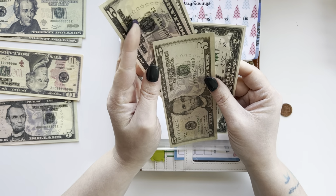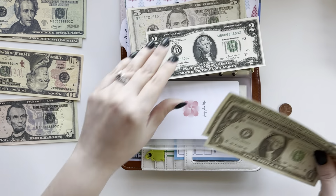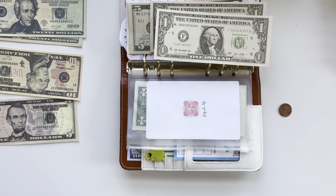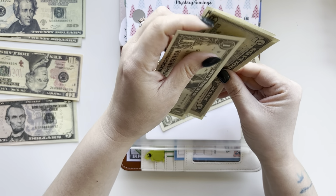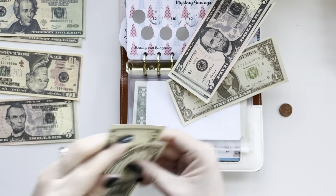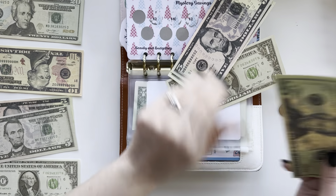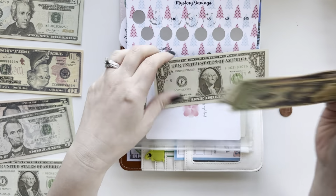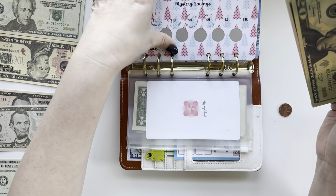So I'm going to take back, well, I'm going to have to make change. Okay, so there's change for that. And then I am going to take back a 5 and a 1, so 6, and then take a 20. So now we have 25, 30, 31 in here. Nice.